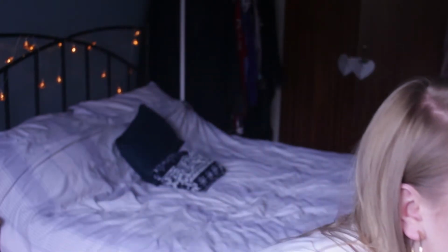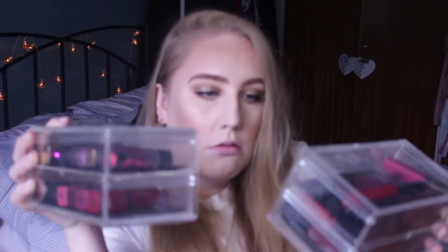So I've got a whole little box full of lipsticks in here. And I have also got two drawers full of lipsticks as well. So we've got a lot of lipsticks to get through. Poor little lips. The nude colours are definitely the best. And I've got Vaseline here just to keep my lips sane, if you will. But yes, I will show you my favourite ones first.